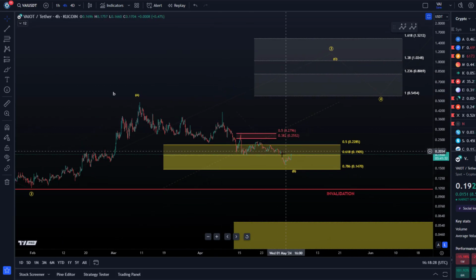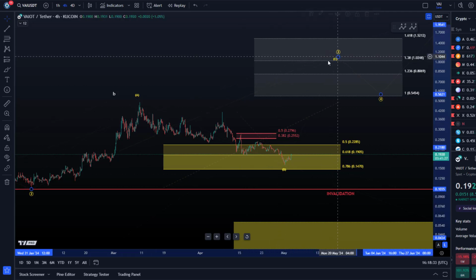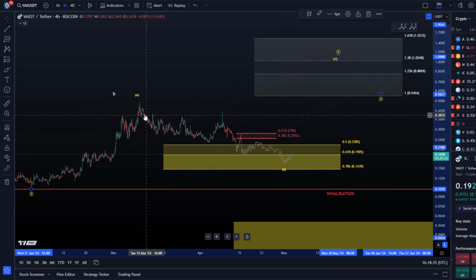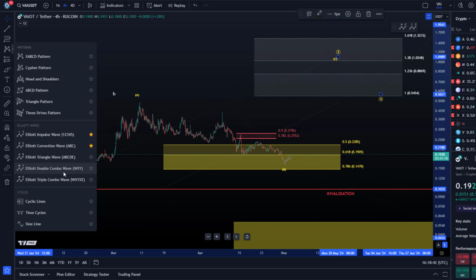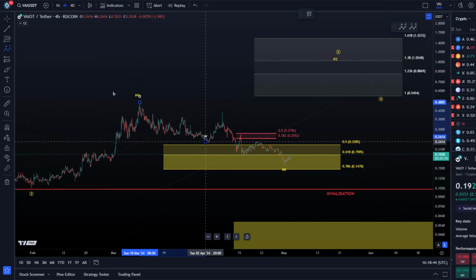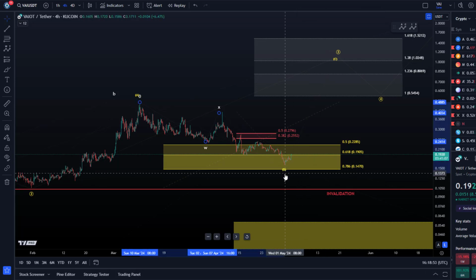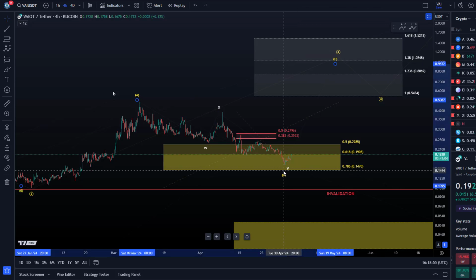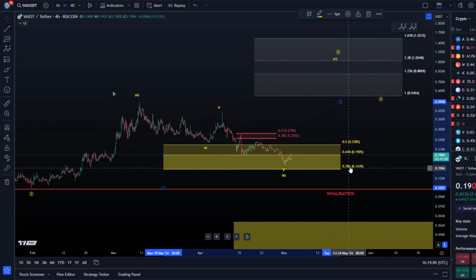But I would actually like it to hold, because then we could say, okay, the B wave looks somewhat healthy, and it might have in the end been a WXY structure. At least that would be what it looks like at the moment. For example, here we could say this was W, ABC in wave W, an X wave, and then ABC in wave Y. Again, it is not so important if we call it ABC or WXY. For me, those are just labels.